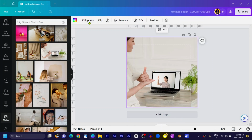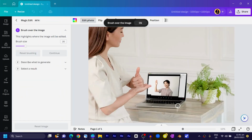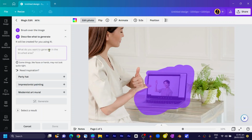So click on your image, come to Edit photo, and you should see Magic Edit. Once you select Magic Edit, the first thing you need to do is brush over the image. This is what I want to change. I think the size is too small, so I'll make it bigger. Then I'll just brush all of this part of it. Then I come to Continue, and Continue.